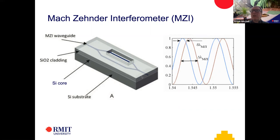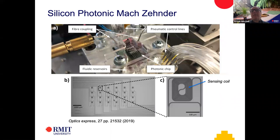This is actually a chip that we made at RMIT. I'll get you to focus on the bottom half of this picture first. What you can see here is an integrated circuit. These are all the inputs. These are all the outputs, and these little lines here are wires that guide light. And this is on silicon. The light is trapped in those little light guides and comes down.